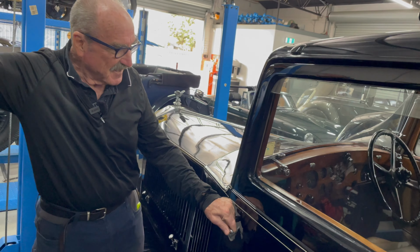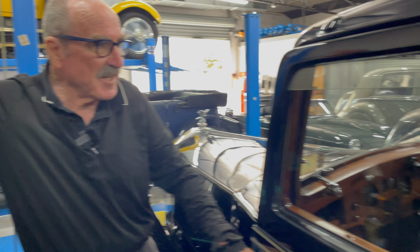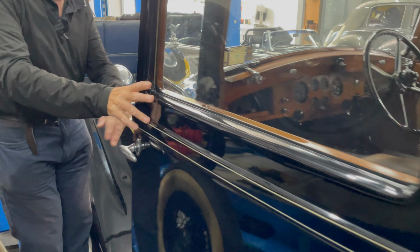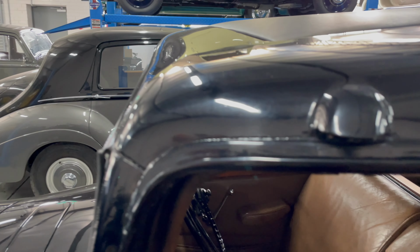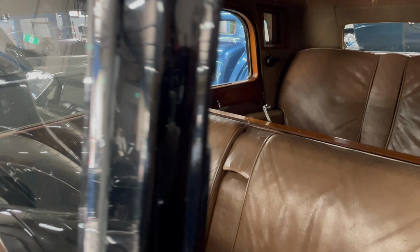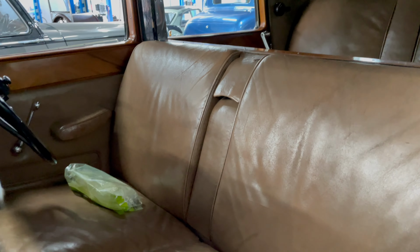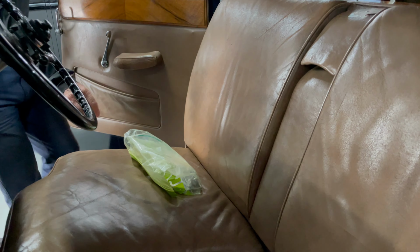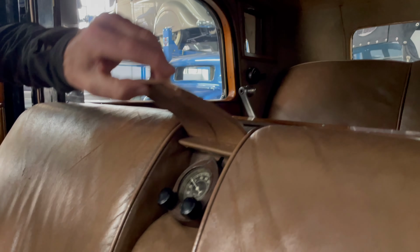Anything else that Mr. Windover had for himself? Come around here, and I'll enter from the other side, and I'll show you the first radio that I've seen. Now, as you can see, the car has a division. And hidden under this flap is the radio.